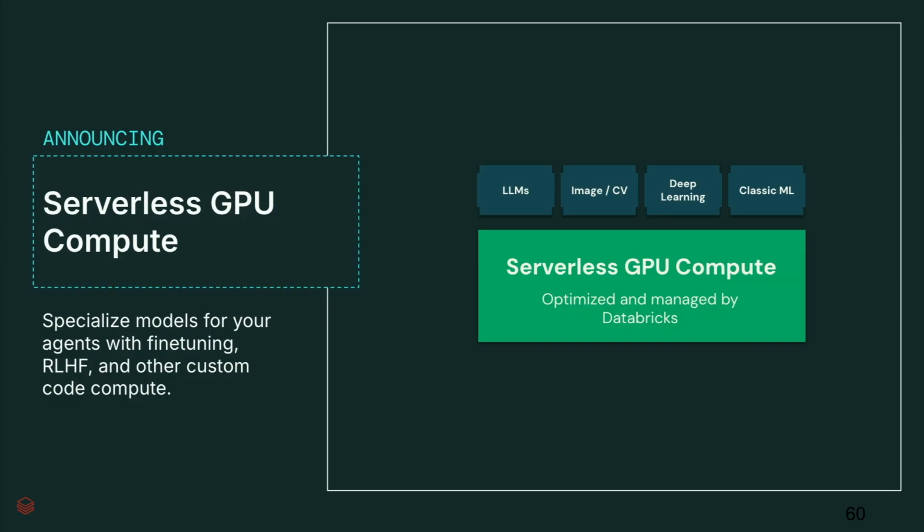And then lastly, serverless GPU compute. It's a heck of an exciting name if you ask me.